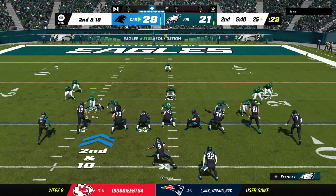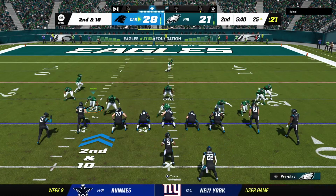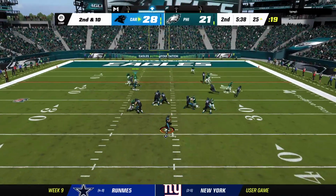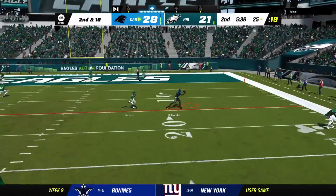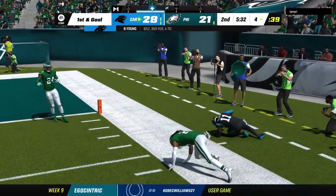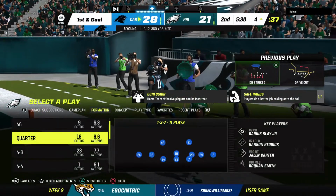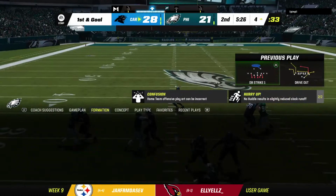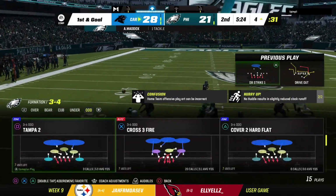19 tight. 19 tight. Go. Looking to throw. Young. Wide open receiver complete. And they do get him down, but not before he's able to slip it inside the 5-yard line. And a nice gain of 21 yards.